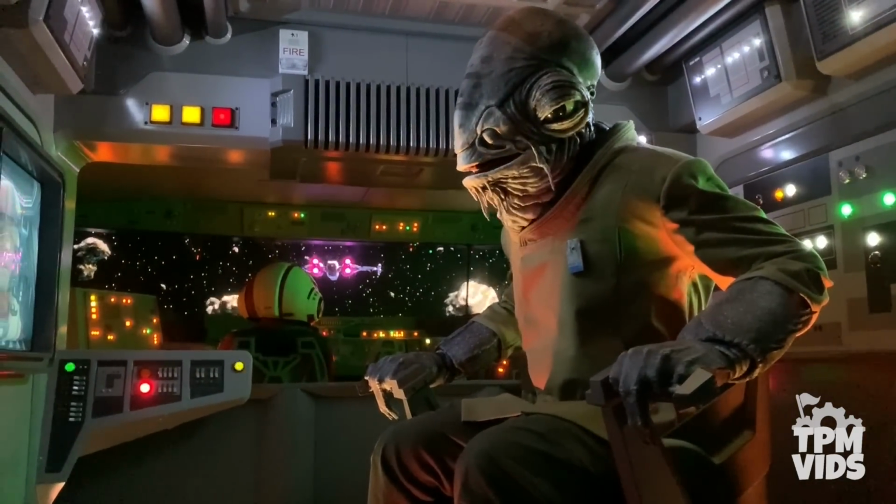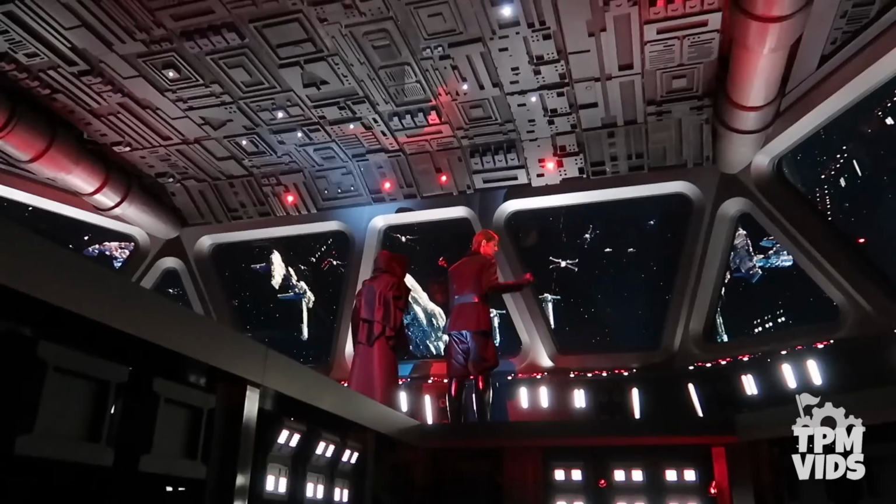Then once you're on the physical ride, you'll get a chance to see Kylo Ren and Hux.